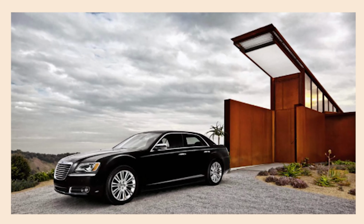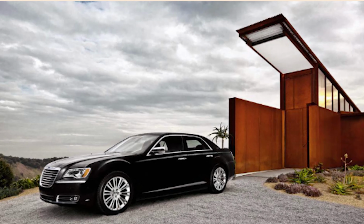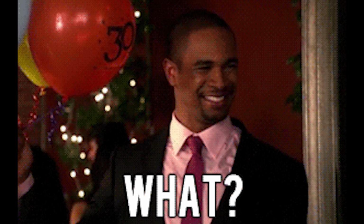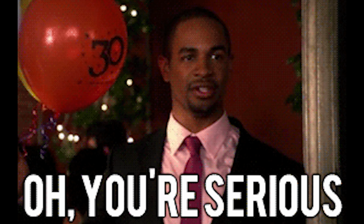I'm living for free. I had a 2011 Chrysler 300C that was fully paid off at the time. And I knew I had more checks from my G League coming in, which were for about $10,000 more. I knew that I needed to save as much money as possible. Like, I was not going to spend anything. I just knew that whatever I'm about to get into is about to get serious. So my goal was to not spend a dime.